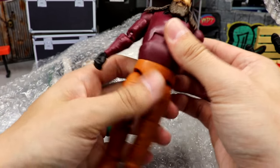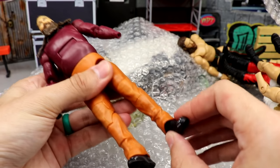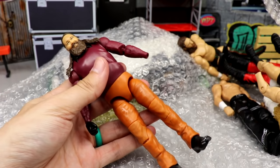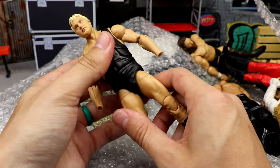I don't really see any problems with this besides the missing hand, but all the joints feel good. You could easily make a fix-up Wyatt or something. Love this pants mold in this figure, so that's sick. We got a Legends Bobby Heenan, a figure that I never got, so there you go.